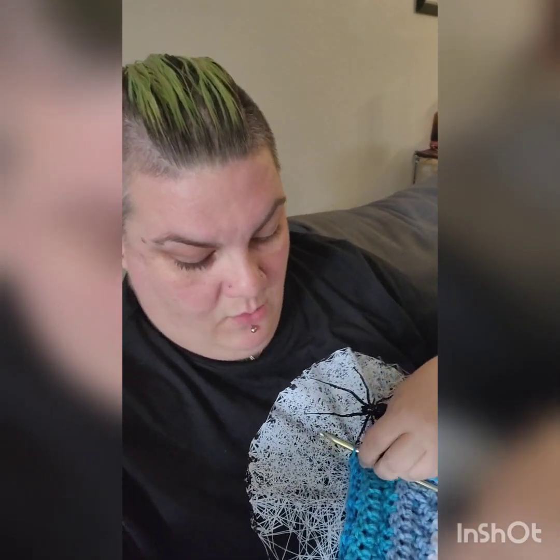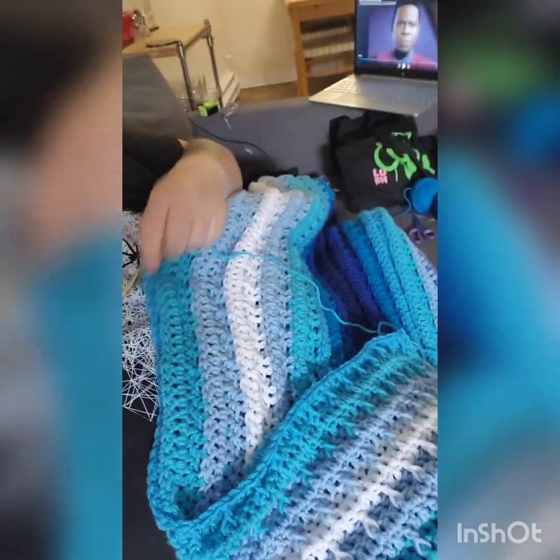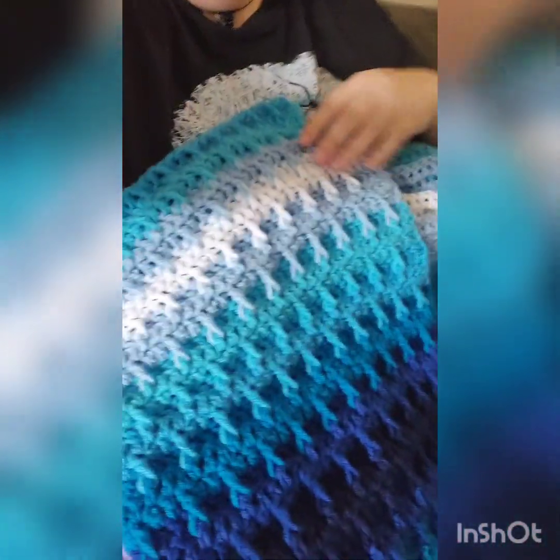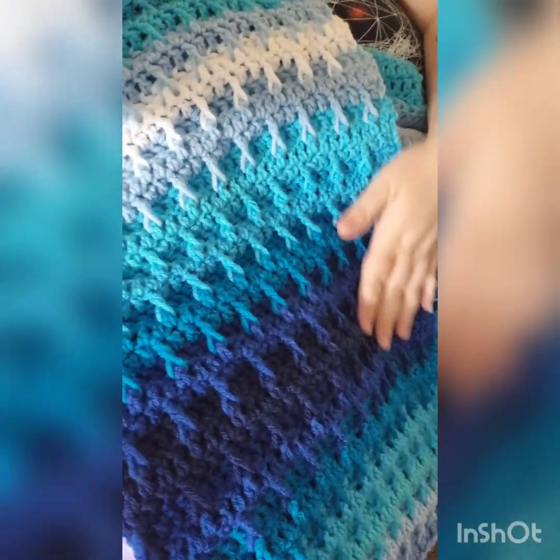Okay, continuation. So I ripped out the blue that I didn't like, and I added the white, and then I did a couple rows, and I'm on another row, and I wanted to show you what it looks like now that it's added. So okay, this is what it looks like now. It's a lot better. It's a lot better with the white here so that it will get all the way down.